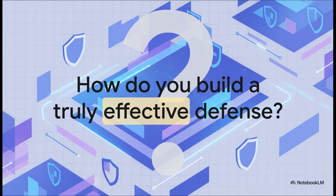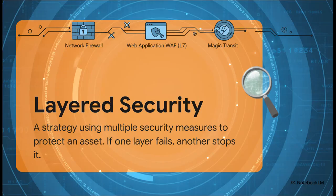The real goal, the smart goal, is to build a system where if one defense gets breached, there's another one right behind it ready to go. And that's the whole idea behind a layered defense. Exactly. It's like a series of digital checkpoints. So today, we're going to look at three of Cloudflare's most important layers: the Network Firewall, the Web Application Firewall, and something called Magic Transit. We'll see how each one plays a really distinct but totally connected role.